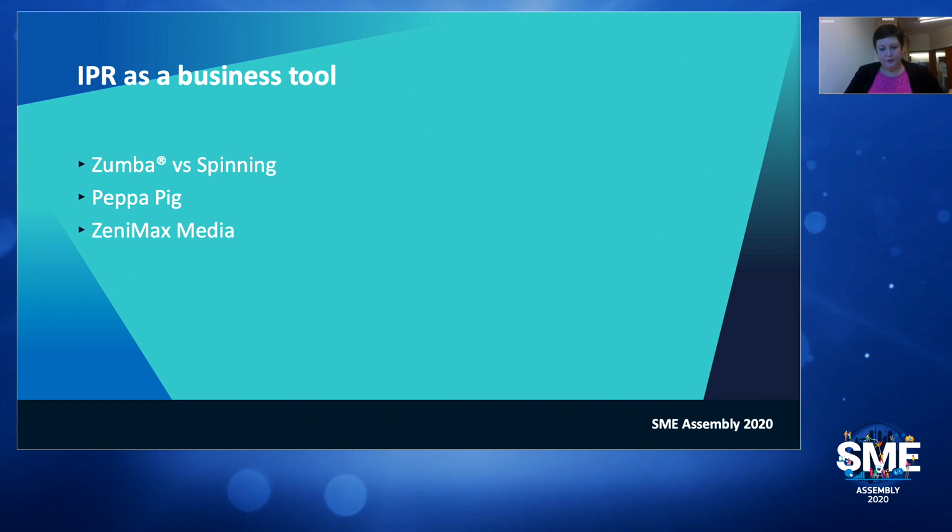What is the comparison to spinning? Well, spinning started off as someone having a bright idea for indoor cycling and started to create this training concept. But what they failed in doing was to create that strong IPR, leading to spinning today being a type of exercising. You can go running, you can go hiking, you can go spinning. So it's a general term for a type of exercising. And that leads to you having nothing to license when it comes to the word spinning.